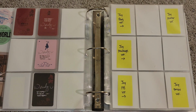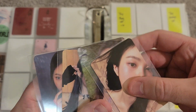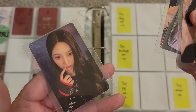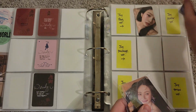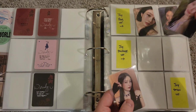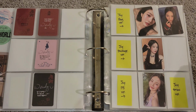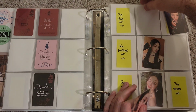Now let's look at Joy. All right, so we have the bag photo card for Joy, the photo book card, the package card, and then I believe this is the poster card. So do that, whoops. Package and photo book. Let me just double check. Yes, okay, so these are all correct in the way I have them laid out here.